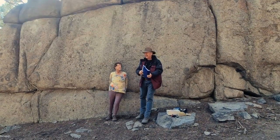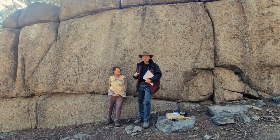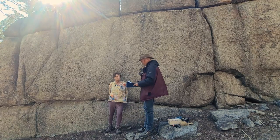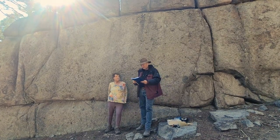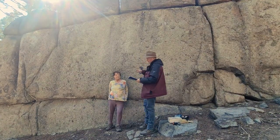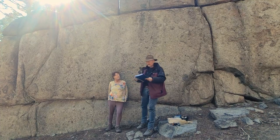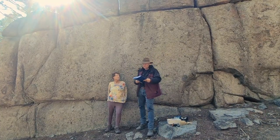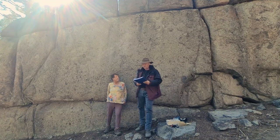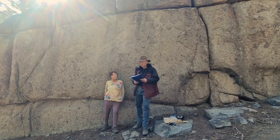The nature of it does not make blocks which are polygonal, but rather regular. 9 corners. I've done the precise measurements. The length at the base, 490 centimeters or 16.2 feet. The height, 320 centimeters, 10.5 feet, and the thickness, we need to go from the back, it's 195 centimeters or 6.5 feet. The volume is 1,105 cubic feet or 30.5 cubic meters.